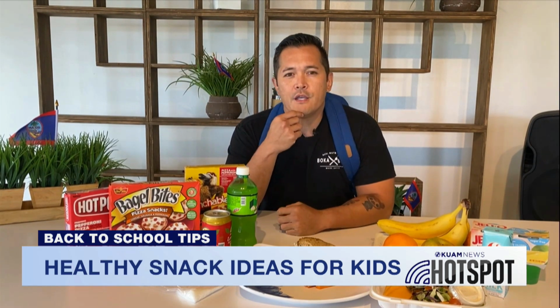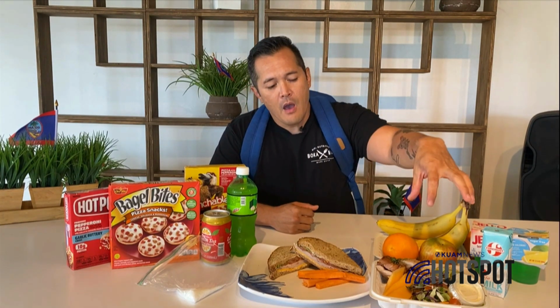And one of the reasons why you should take advantage of the child nutrition program at the schools is because they make meals that look very similar to what's here on this plate. Now, they use the diagram from the USDA, which is called MyPlate, and what that does is it provides your kids with a well-rounded approach to nutrition.